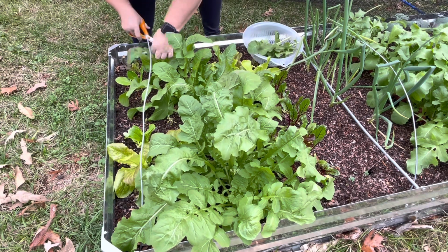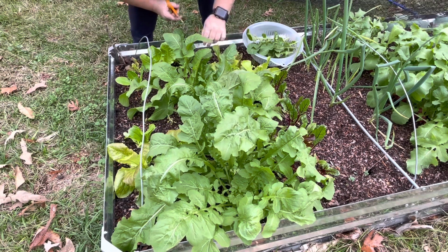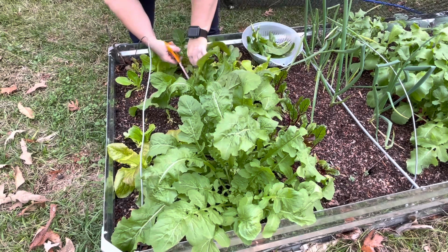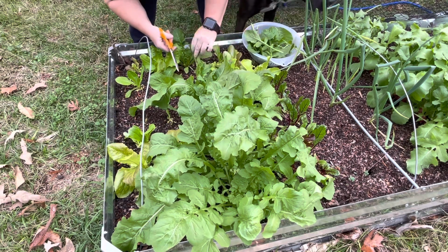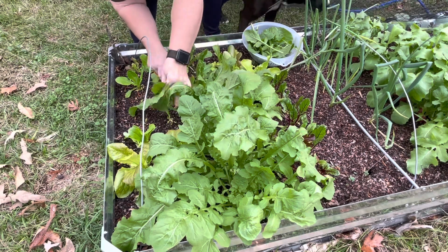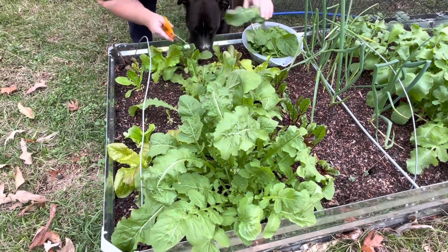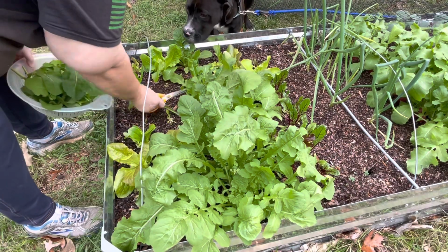Now I have an overgrowth of arugula, and I really need to cut it back. Now, I like arugula. It has a very peppery taste to it, and I don't mind a little bit of it in my salad. But apparently, I'm the only one that likes it, so I have too much of it, and nobody else is going to eat it but me. So I'm going to have to find something else to do with it.